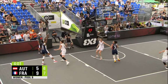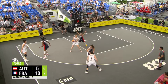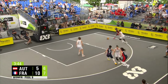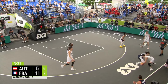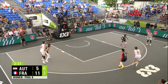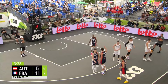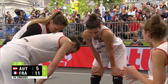Limosin drops it. Jekundade. Wildbader, no. Miriam, yes. 6-point advantage for Les Bleus. Fuchs Robertson will swing it over. Newman making the move, heaves it. Shot clock violation and a TV timeout. 3:28 to go in this one. Both teams get a breather before we head down the final stretch of this last game of the first session.